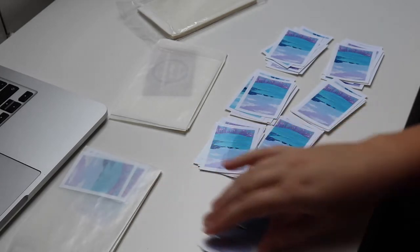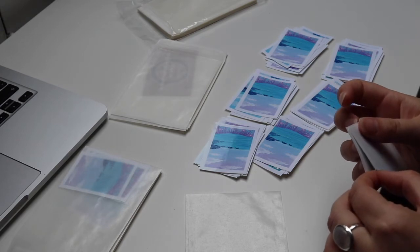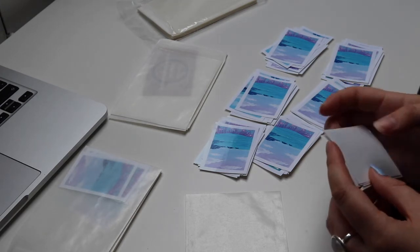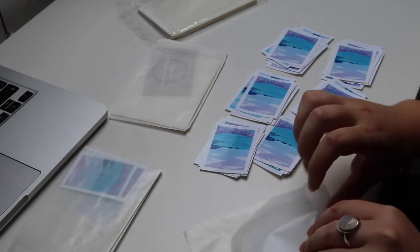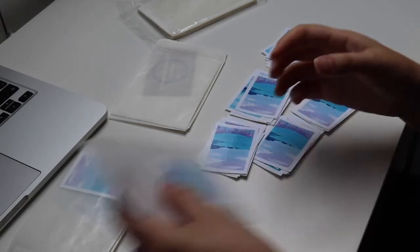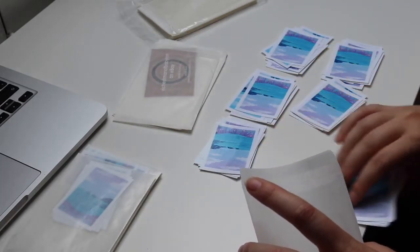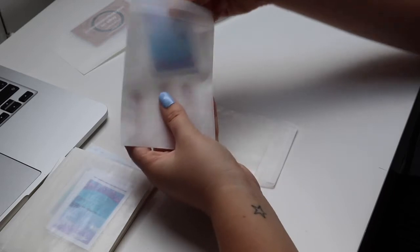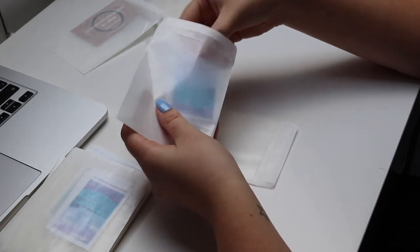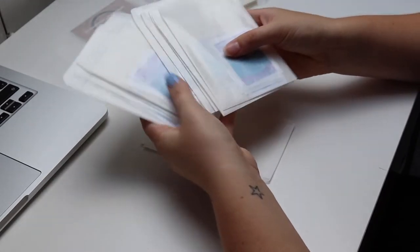I think I'm going to leave these bags open, not seal them, in case people buy other small individual stickers, because I don't want to have to use two bags in an order. It's just a bit silly. So I'm going to just put them in here and then seal them when somebody orders them. Landscape sticker packs all sorted.